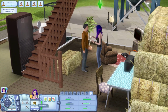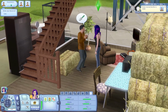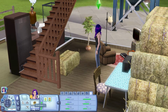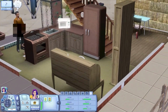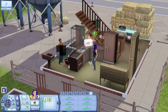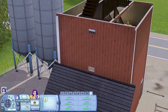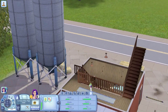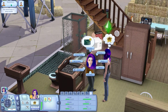Alright, we're going to speed this up here. He's got to go potty. I'm really hoping he'll just go potty. Yeah, there we go. We're just going to follow him. And this would be quite an interesting house to have a 100 baby challenge in because of the levels. Why is there a dollhouse on the top level? I don't know.